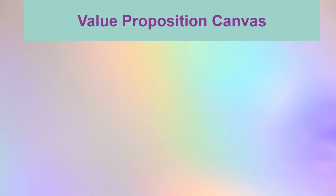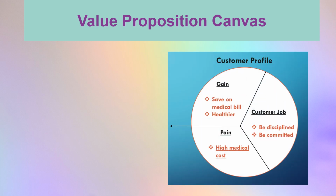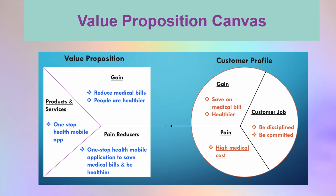I used the value proposition canvas created by Alex Osterwalder to map out the customer profile to understand what my customer wants, and the value proposition to describe how I intend to create value for my customer. My value proposition is successful when my product and market research align.